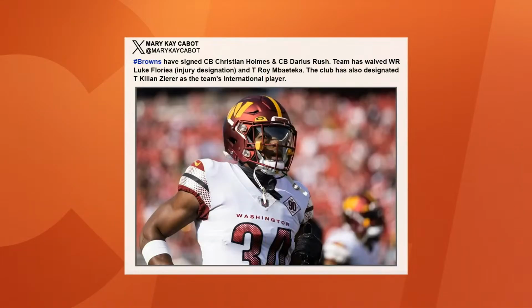All right, the Browns have signed cornerback Christian Holmes and cornerback Darius Rush. They waived Luke Floria with an injury designation, so that hamstring injury, pretty serious. And offensive tackle Roy Mabikta. They also designated Killian Zaire as their international player. Browns likely want Floria back if he clears waivers, but again, that hamstring injury enough to make him miss some time. Let's turn our attention to the Guardians.